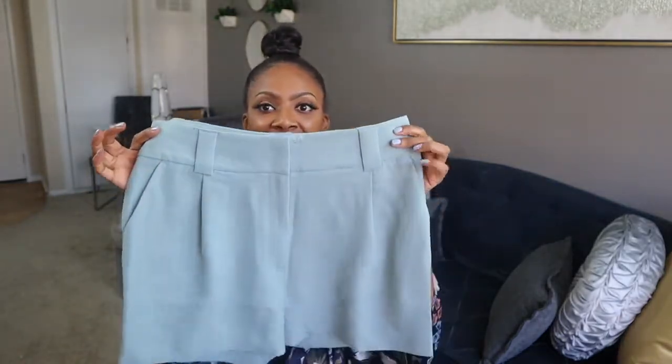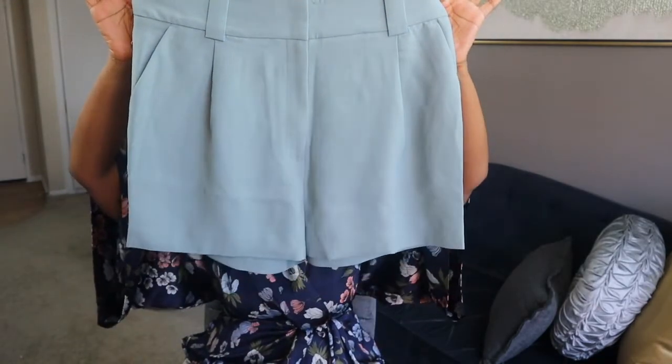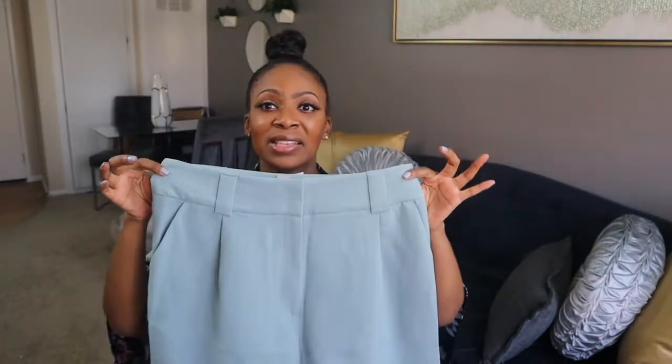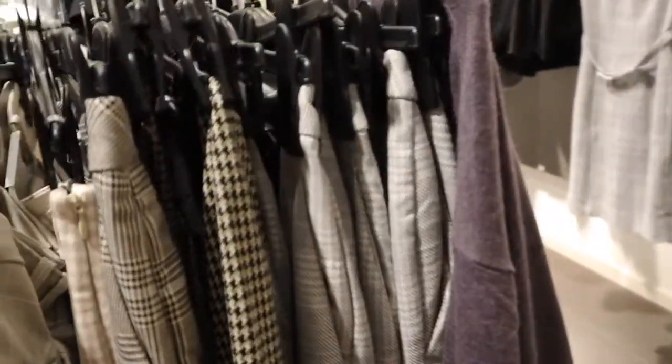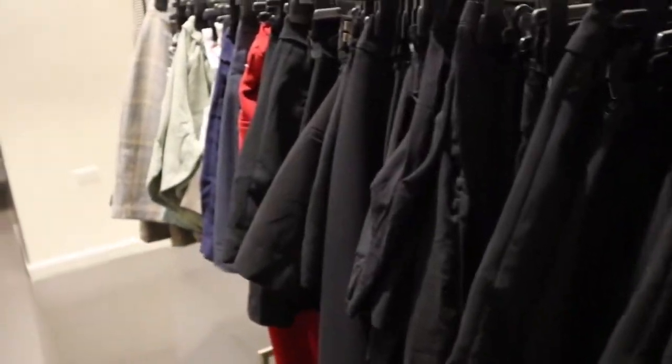This is a really light turquoise pair of shorts. I love this short. It's amazing. So here's the thing. Shopping on the clearance rack can be kind of tricky because you're usually shopping on last season's merchandise, whatever's left over, right? So right now on their racks in H&M, probably 9 times out of 10, you're shopping on a rack that has a lot of fall winter stuff for 2020.